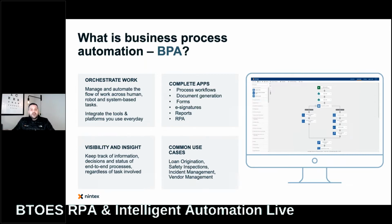BPA, which is business process automation, sometimes you'll hear it referred to as digital process automation or digital process management. In essence, it's the idea of workflow automation. It's that orchestration of work that allows you to manage the flow of work across any human-based tasks, your robot-based tasks including RPA, or any systems that you need to connect into across your organization. It's that end-to-end approach that helps you understand what tasks need to be done by what type of user, whether that's a bot, a human, or a system access.